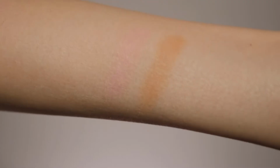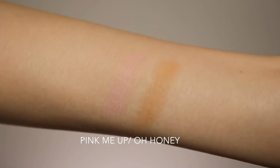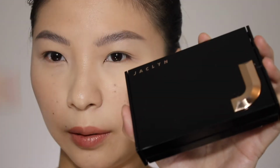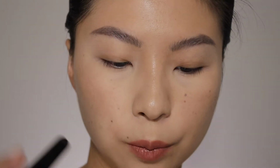Let's do a little swatchy swatch. It's one of those baked formulas. It actually looks kind of light. I mean, this is really heavy and it doesn't really stay open. It doesn't stay open like this, so you have to lay it flat. Anyways, I'm gonna go in with the bronzer, Oh Honey.